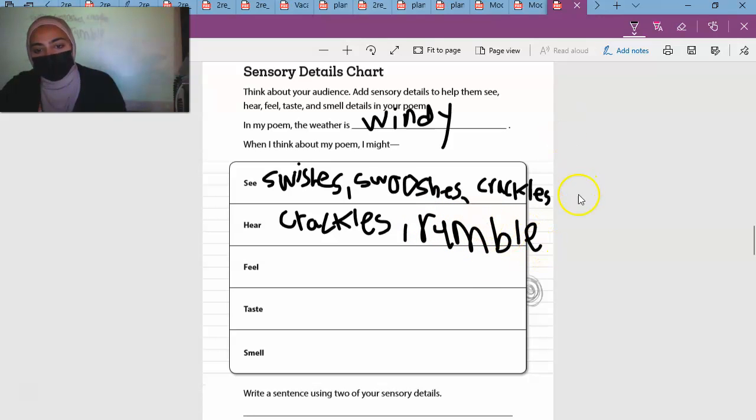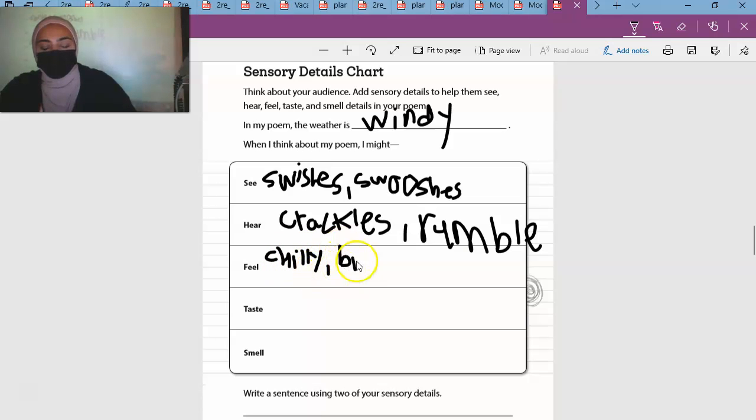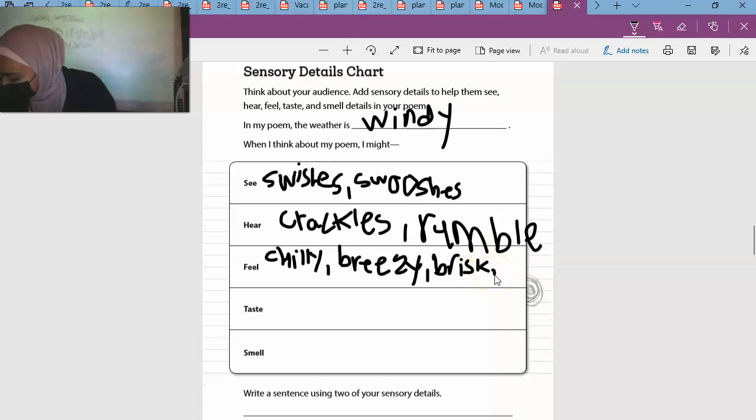Now I'm going to move on and talk about feel. What is something I feel when it's windy? Raise your hand. Okay, chilly, that's a good one. Anyone else? What's another way to say that? Breezy, right? Maybe breezy or brisk. Brisk means kind of cold. Yesterday it was a little brisk in the late afternoon. Okay, chilly, breezy, brisk. What else? How about cold? Don't you feel cold? Yes, that's just a simple cold.